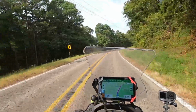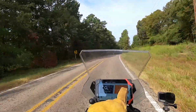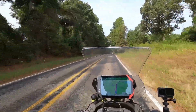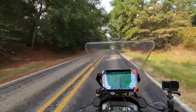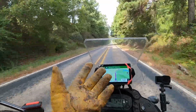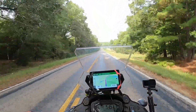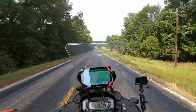Check this out. Boom. This thing still works, even with regular leather gloves on. It doesn't have to be the fancy touch-fingered gloves. As you can see, these are just regular leather gloves. So that's just one more thing I love about my little GPS.